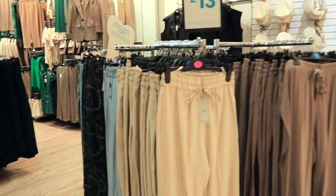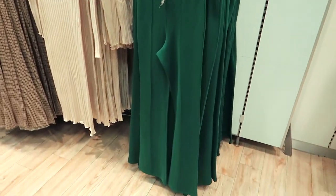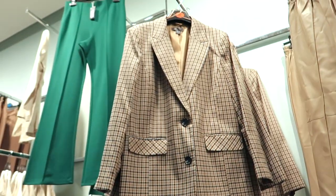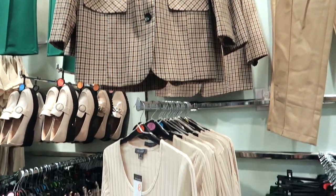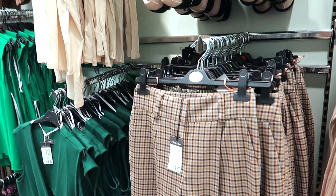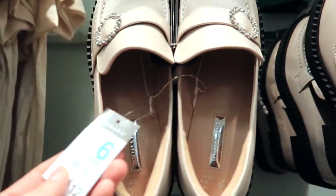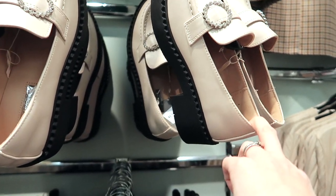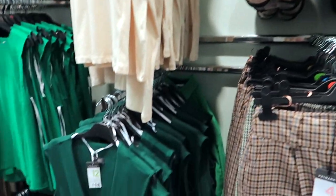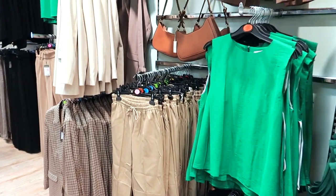Going over to the suit trouser section, see what's new over here. Green flares, love them. They look long though. £18, love the colour of them. That blazer, absolutely love. That same dress in cream. Matching trousers, £15. Got these loafers with diamante on, £12. I love them, but I just couldn't. I don't think I'd style them very right on myself. What else have we got? Whew, I'm out of breath.